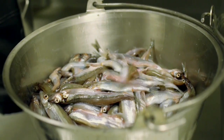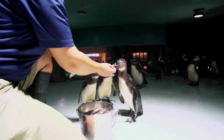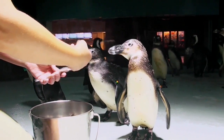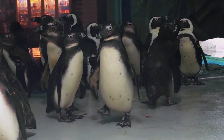One of the most important reasons that OdySea Aquarium has African penguins here with us is because these guys are endangered, and it's really important that we pay attention to them. And the key component in them being endangered is humans, us. So we need to change our behavior to make a difference.